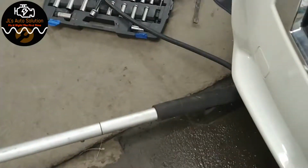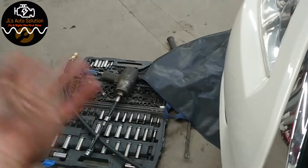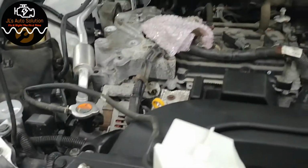So I will bring you guys over to the cart, and this job can be done on the ground, just in case you guys are wondering. I don't have a lift or anything, just basic hand tools, well, minus the air impact, but you can actually do it without that. So let's go and see what we have.